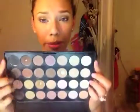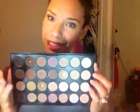I don't personally have a lot of matte colors or anything. I'm more of a drugstore basic beginner, I guess. I'm getting a little bit more advanced, and I'm going to start my matte collection. So for now, this works really well for me, just these 3 colors though that I use.